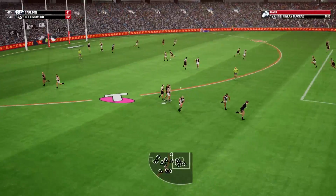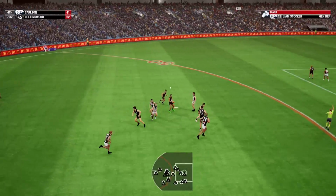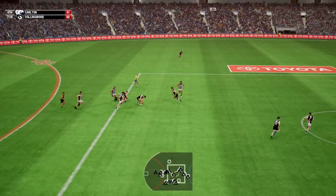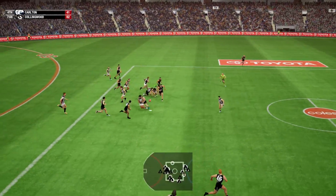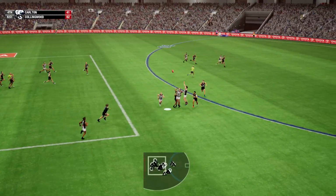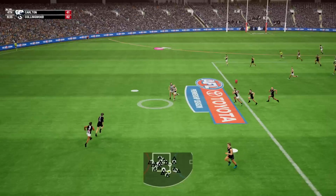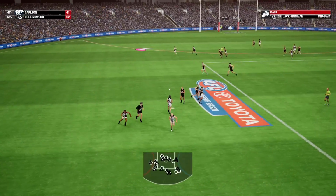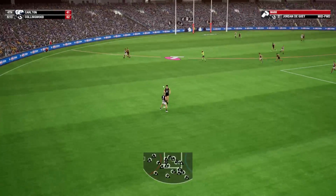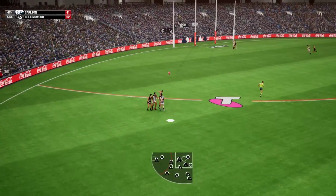Nice mark under pressure. Works it across the ground. Does well to come up through it. Stocker manufactures a handball. Marchbank charges with intent. Dacos unable to lay the tackle. A chance to reload the attack now. Sinks the slipper into it. Finds himself in space and marks. Got boot to ball. A solid mark from De Goey. Chose to kick it.